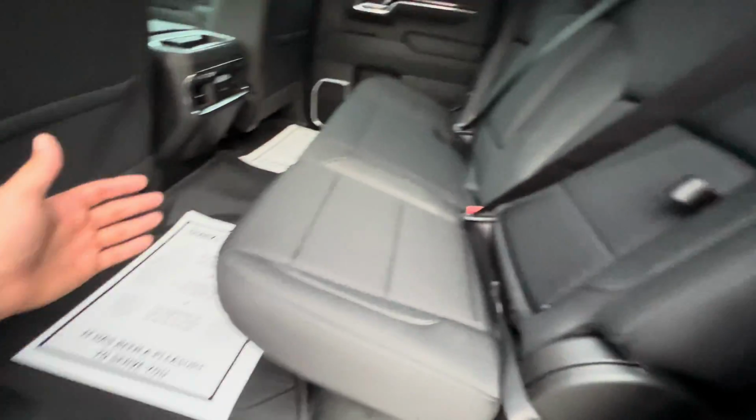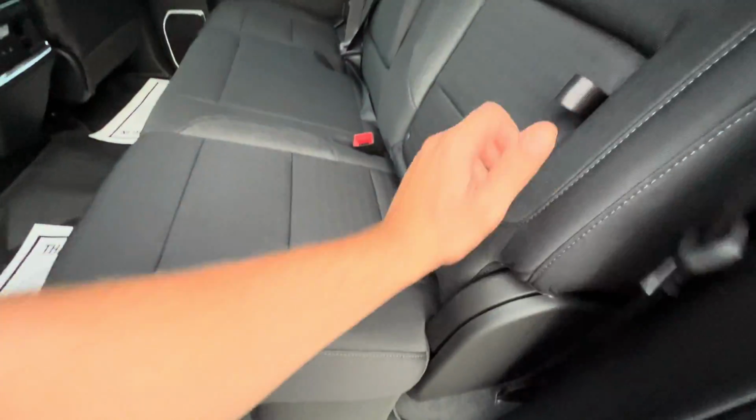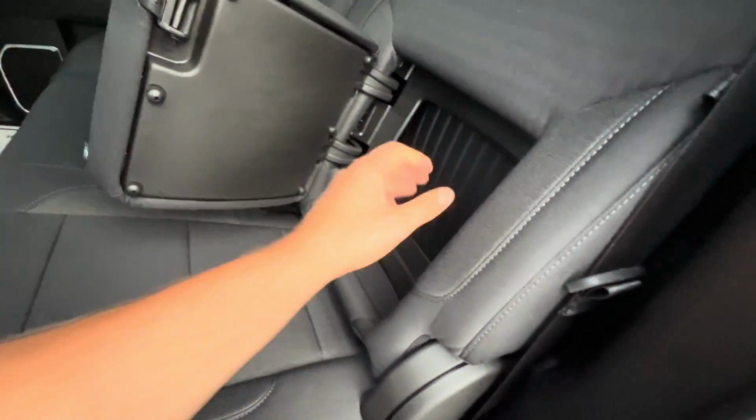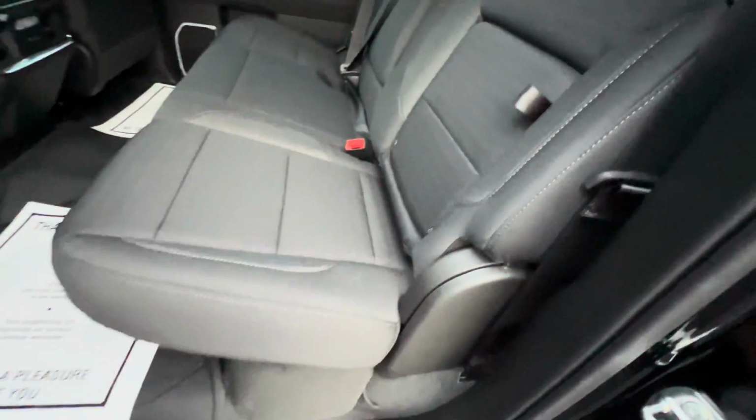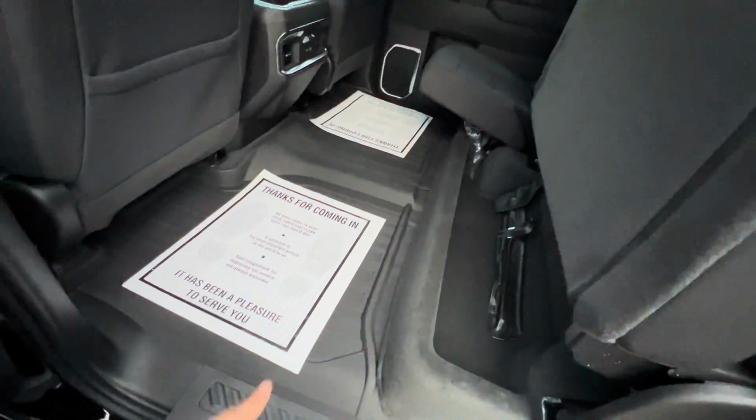The rear seats, ton of legroom. We'll check that out. One of the more spacious back seats in any vehicle. Some secret storage. You want to throw some secret stuff in here, people will probably not check, especially if you have people sitting back here. You can lift these seats up too. Exposes basically a flat floor.